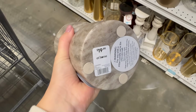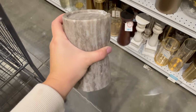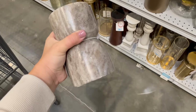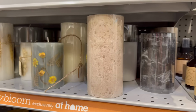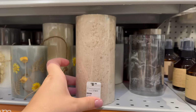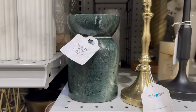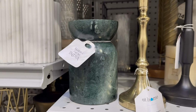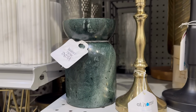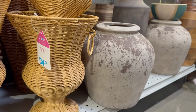If you watched my recent thrift with me, I did get a similar candle holder at the thrift store for $1. So definitely check out your thrift store, but At Home also had some beautiful options. I am leaning more towards marble items. I just feel like they look so expensive and luxurious, and you just can't go wrong with classic materials like that. They never go out of style.